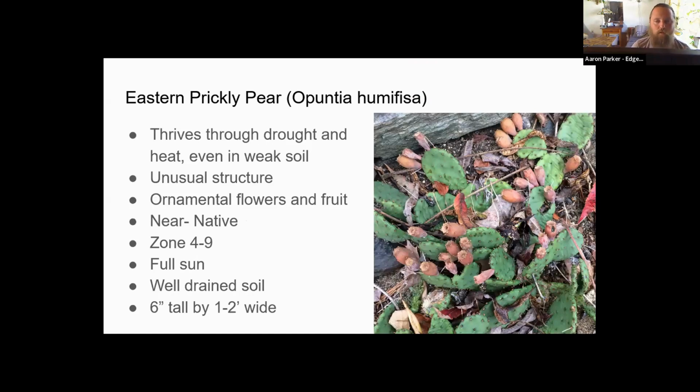For those really, really hot areas that will kill most plants, I'm thinking edge of driveway, south side of buildings. Places like this can be hard to place resilient plants, but the eastern prickly pear has thrived through the hottest, driest weather that I have observed.